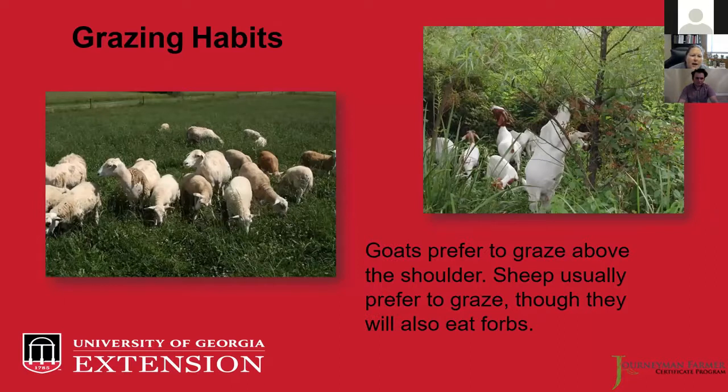With our grazing habits, we know that goats prefer to graze above the shoulder. They like to browse, whereas for the most part, sheep actually graze and like legumes, and they will also eat forbs as well.